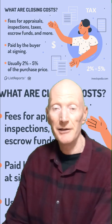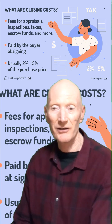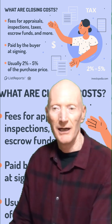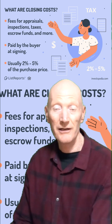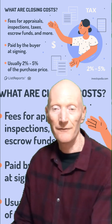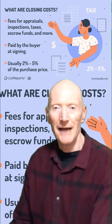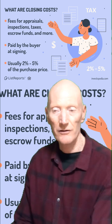Say you're finally getting to the point of closing on the deal. You've been through all the contingencies. And closing is where you actually meet and you sign the documents. And the closing costs are usually around 2 to 3%, maybe even higher, of the overall price. So if the home was $100,000, it's going to be about $3,000, and that covers things like title insurance.